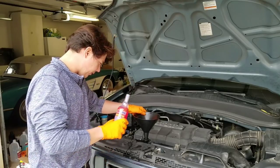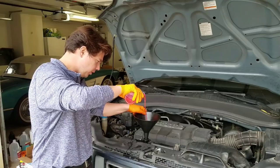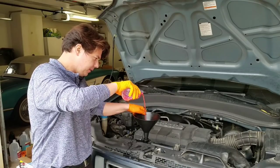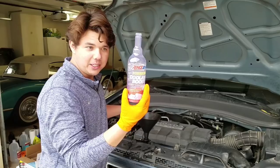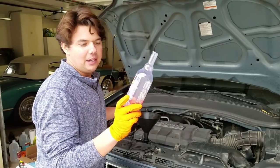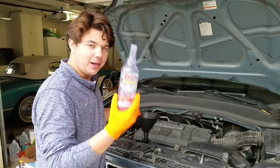So we'll go ahead and fill her up. This is a small system, so we're gonna put about 3/4 of a bottle in. We don't even need the whole thing. You can save the rest for about 20,000 miles and put it in then, because this actually breaks down over time. After about 30,000 miles, you want to put a fresh bottle in, all right?